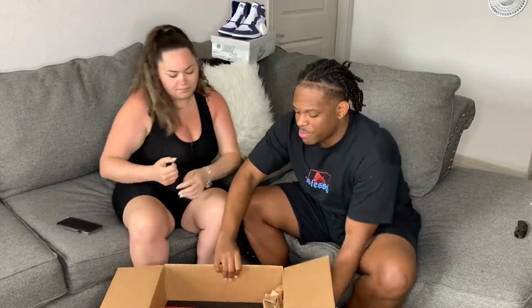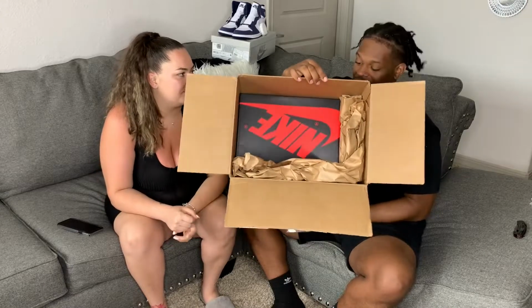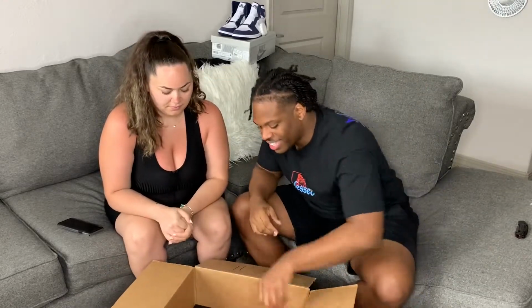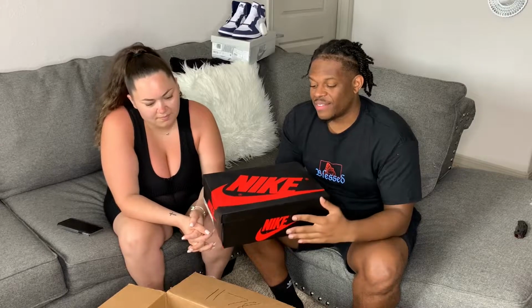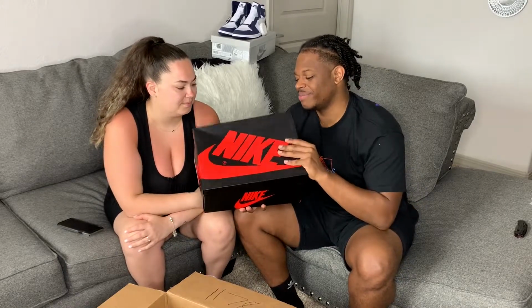So size 11.5, my size. Let's peel the paper back, and on the top, we got another Jordan 1. So let's take a look. What Jordan 1 could it be? Take a wild guess. Now with this pair, I know what it is, and I'm just hoping that it's a good pair because a lot of these have had a lot of defects, and I already have a size 12 of this shoe, so that may give it away already if you've been tuned in. But let's go ahead and look at them, and let's see the quality.